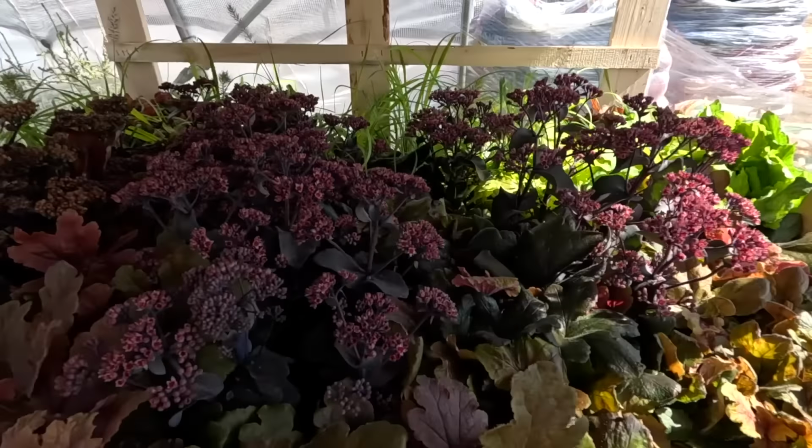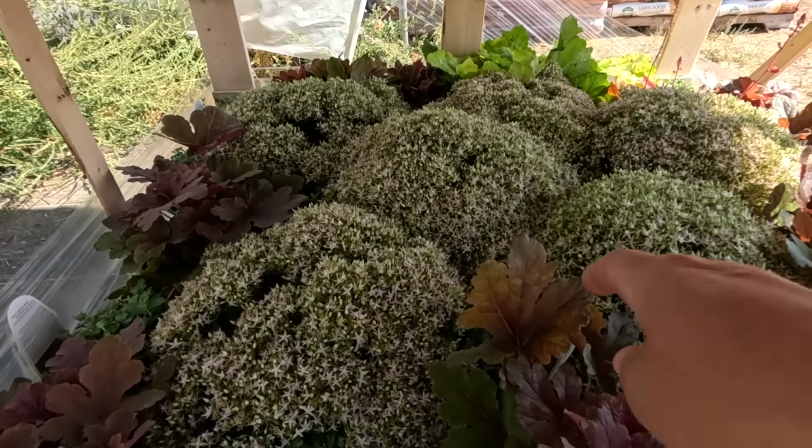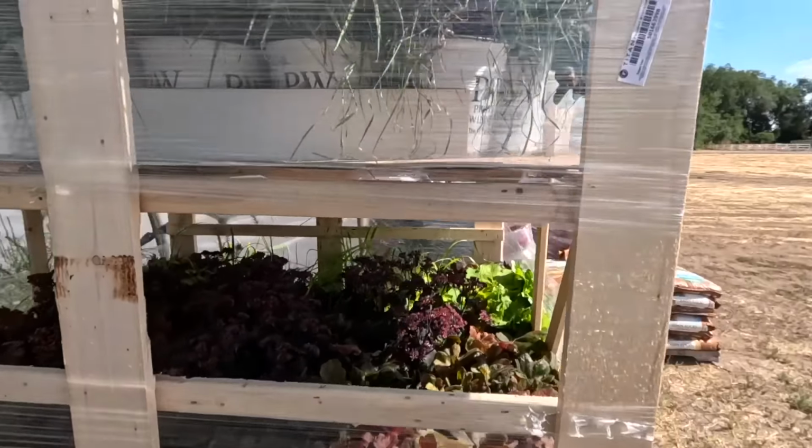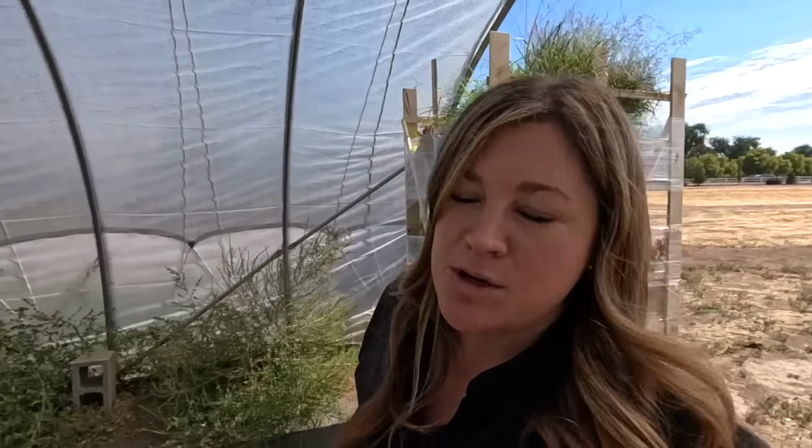Oh, you guys. Oh, there's sedum in there that's beautiful. Look at the hookerellas. I'm seeing that some of these grasses look a little dry. Oh yeah, they need a drink. Okay, so we're just going to unbox all of these things, line them up, and then we'll do a little tour. So excited.